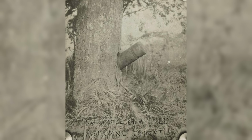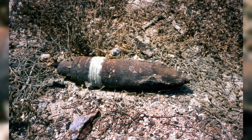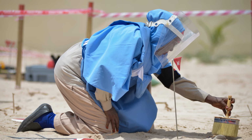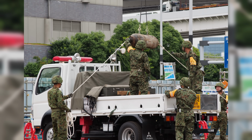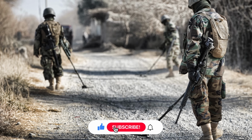Renovation projects, construction work, and excavations, particularly in older urban areas or regions with a history of military activity, like former battlefields or training ranges, can sometimes unearth these dangerous historical relics. Such items can remain volatile and extremely hazardous for many decades, even centuries, necessitating expert handling, assessment, and disposal by specialized EOD or bomb squad personnel to prevent accidental detonation and potential casualties.